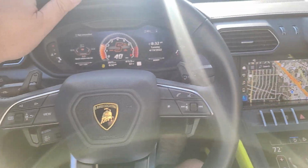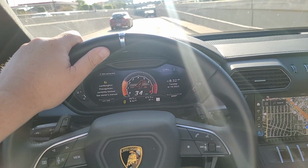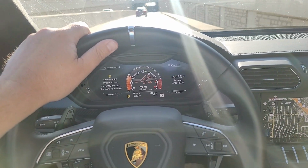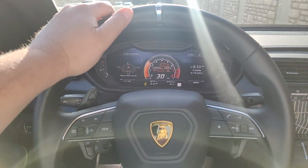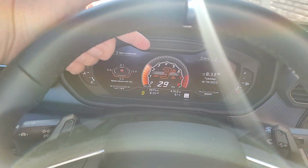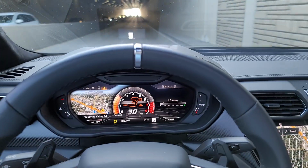And then I'm gonna buy some time here because we don't want to hear that guy. Slow, low. We got this little tunnel here where I can open it up a little bit. You can see here in sport mode, the gauge changes. We have all sorts of different things we can change here on this mode. Ready?